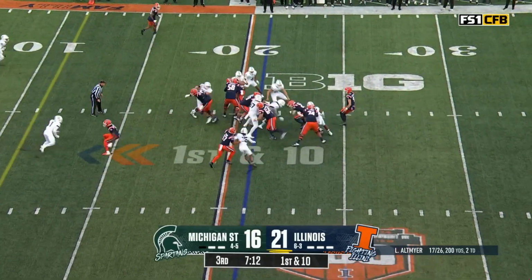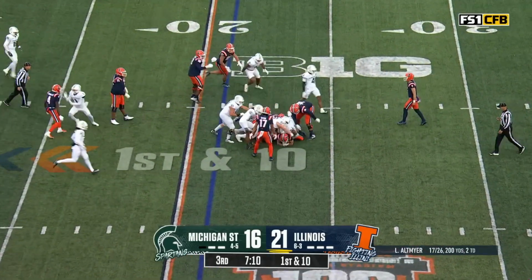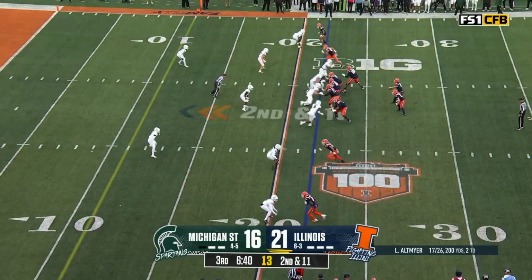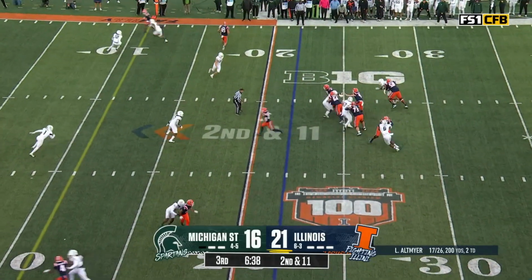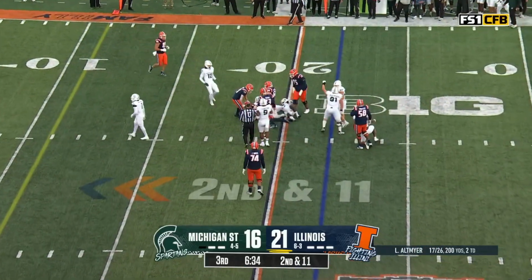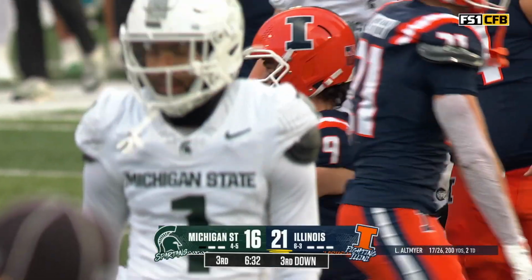40 yards on the completion, a behind the back handoff. I don't know if that was the design on the play to Aiden Lawfrey. Loss of 1 on the play, second down. Altmaier steps up, navigating the traffic, dives ahead across the 20. Not much there though.